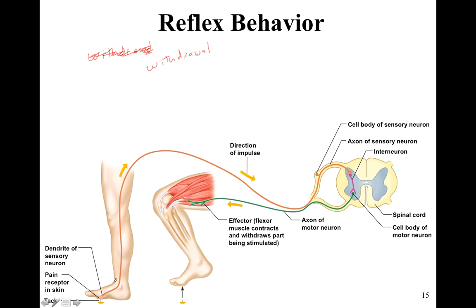So this one is you get a little pain receptor here, and you step on a tack, and it sends a signal to the spinal cord. But for this one, there is an interneuron. It requires it to jump over. Now this one's going to be a little bit delayed, not much obviously, but it's going to tell these muscles in the back of the leg to contract and then pull the foot away from that. So if you're walking along and step on a tack, that's what would happen.